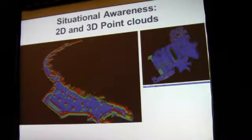There's a bit of an example of situational awareness. I apologize for how it comes out on the screen. It looks a lot better on mine, but that's basically Terminal 1 at Toronto Pearson International Airport. And you can see a certain section that was blown up here on the right. It's the security and customs area for those of you who travel through Toronto.